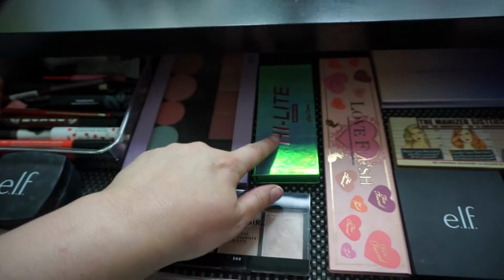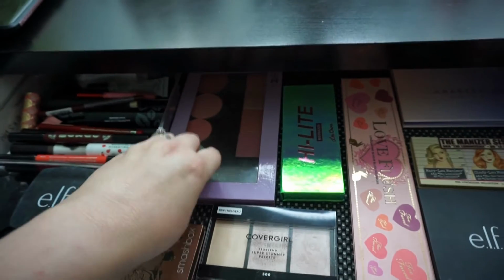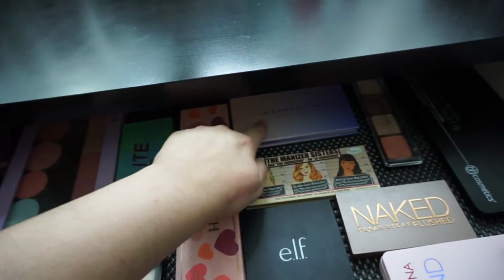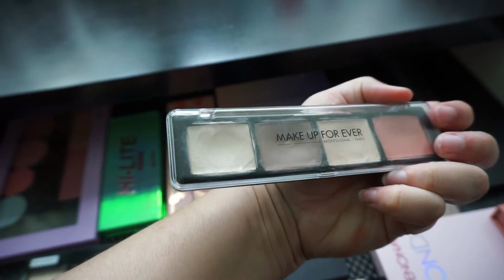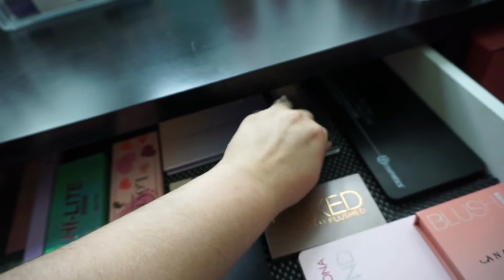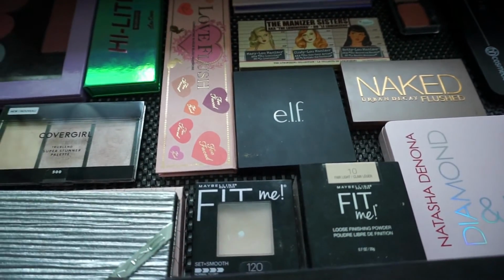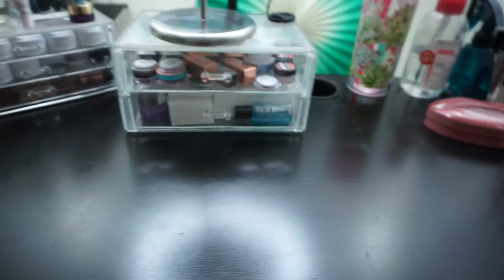And then some others. So there's highlighting palettes, loose ones. This I depotted here from the Urban Decay Backtalk palette right here because I hated the packaging on that so much. And then some more, a cream contour kit from Makeup Forever, which I love, and you can see I've hit pan on that contour shade. BH Cosmetics blush palette, Natasha Denona blush palette, and then my Fit Me, which again you can see that I've hit pan there too. So that's basically it, really.